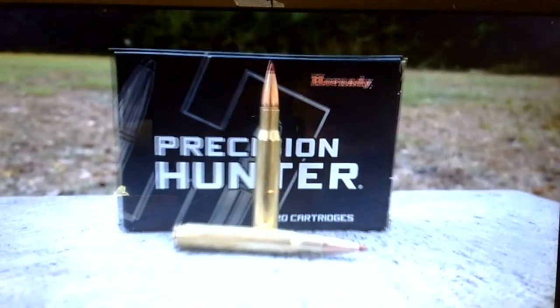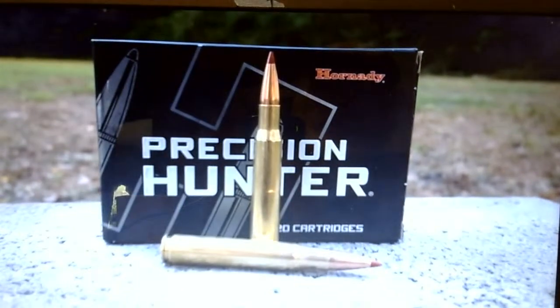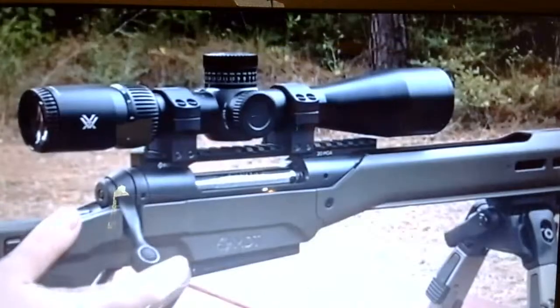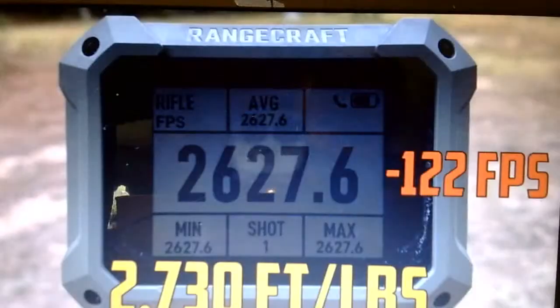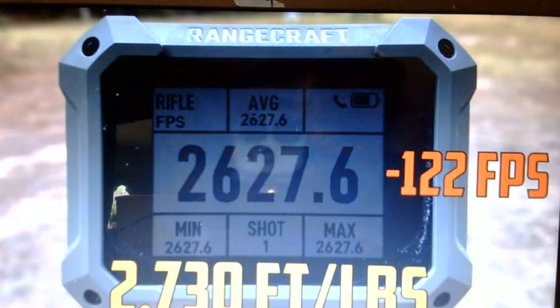And we'll be starting off with perhaps the most common hunting load for the 30-06, at least within the last 5 years, and that's Hornady's 178 grain ELDX. I really like Hornady bullets, and I use them in a lot of my videos, but I have not been getting good velocities with their factory loads recently, though.